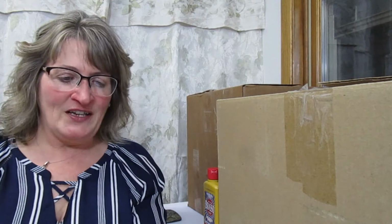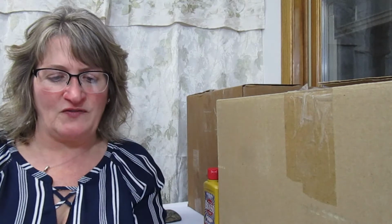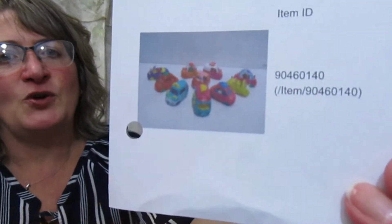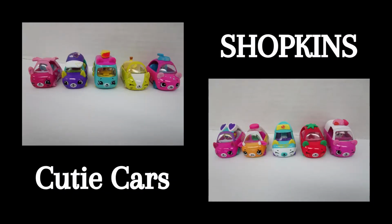I've sold some of the things that I got. I should have got it all listed, and of course I didn't because I just have too much inventory here. So I'm just going to share a few things with you. I'm going to try to hold a picture up in front of the camera and hopefully it will focus. I'm showing you the little Shopkins diecast cars.